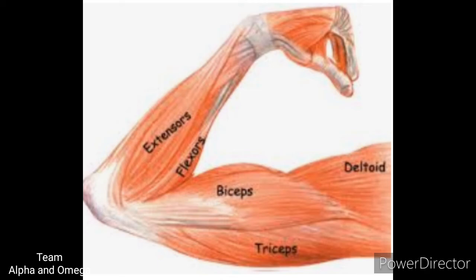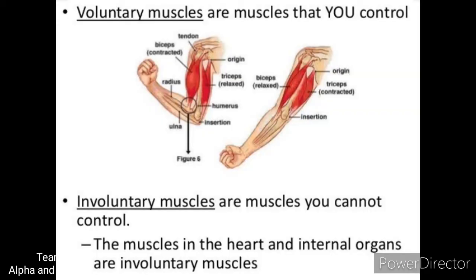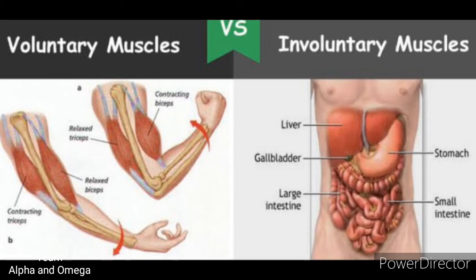Okay, and then the involuntary muscles. These types of muscles work on their own. We have no control over them. They cause movements of inner parts of our body, such as the stomach or the intestine. They keep the body systems working properly.